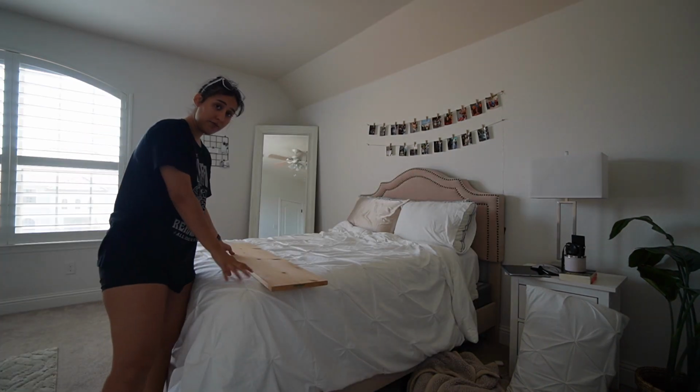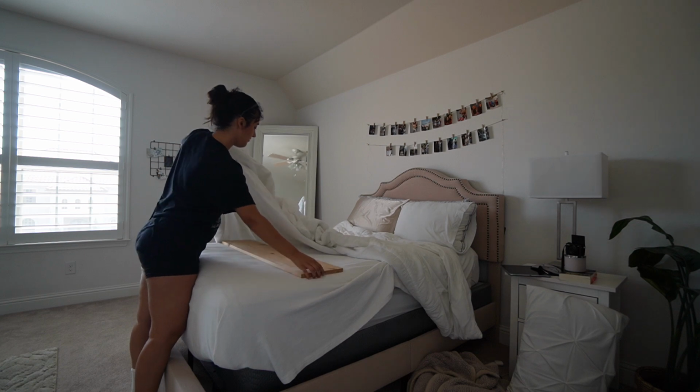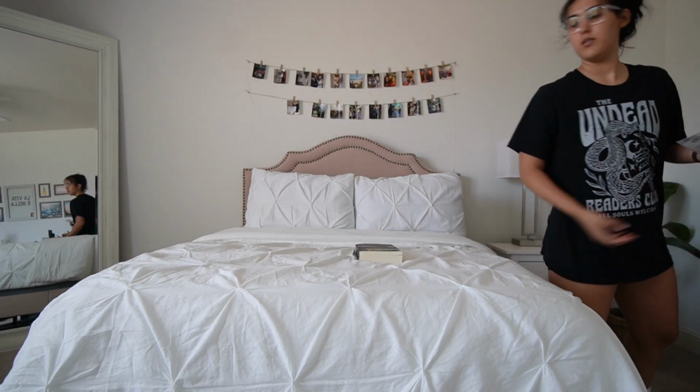I'm pretty sure my mom got this at Hobby Lobby, so it's nothing special, but I either use it on top of my sheet so you can see the wood, or I realized I could put it under and it creates a stable place for me to set the books, but still have a clean white bottom.